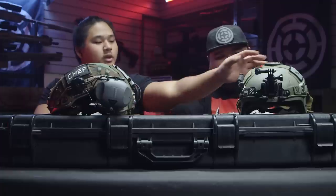So when I'm running night vision goggles, you have a very secure mount. I hear that. Okay, so why don't we go over the helmets that we decided to run or to show today? Sure. So why don't you go ahead and just tell us what exactly this helmet is and why you picked it out? Okay.